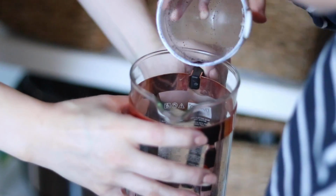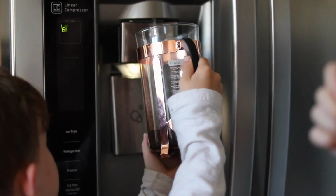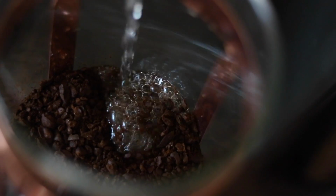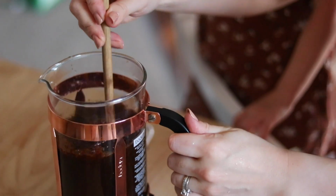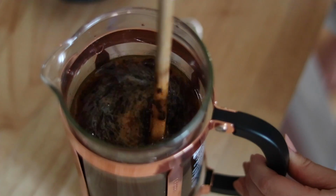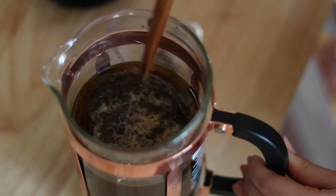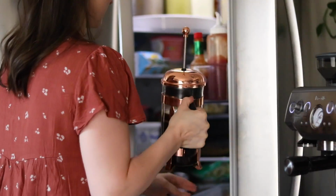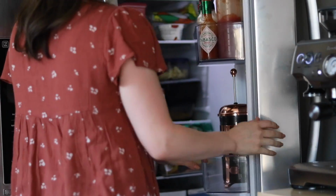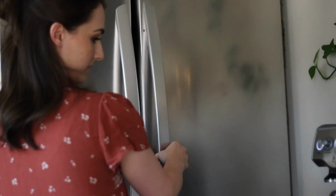I pour cold water into the French press, give it a little stir with a wooden spoon. At this point, you could even add some extra pumpkin spice seasoning if you want to flavor your coffee. And I pop that in the fridge overnight, or for 2 hours minimum. Sometimes we'll prepare this in the early morning and it's ready for us by lunchtime.